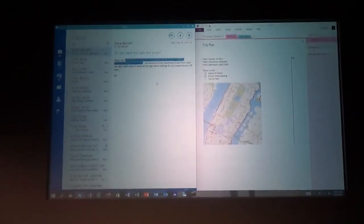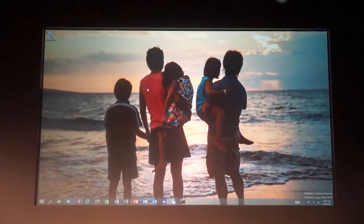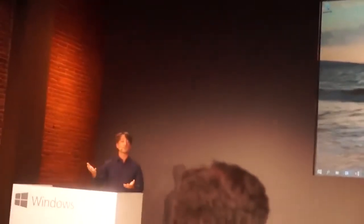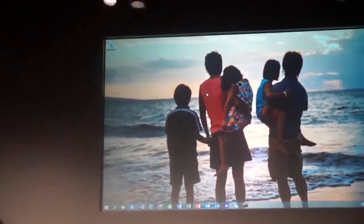A few things that we're doing. This is not final UI, but we want to support those Windows 8 users that have touch machines and are getting a lot of benefit out of them. And some of you have lived through this, so this will resonate with you. The touch features that we know are working super well.